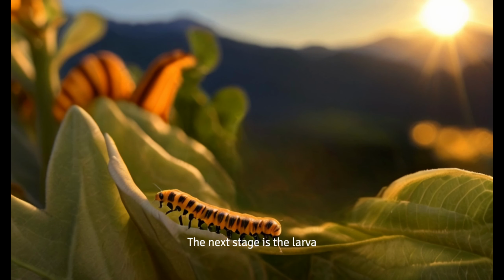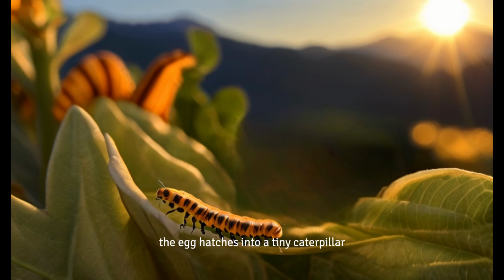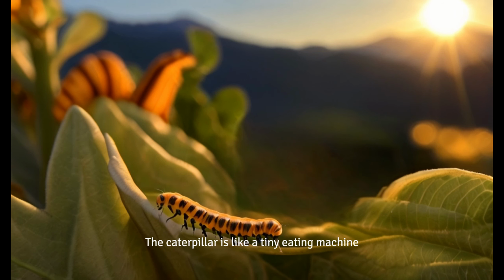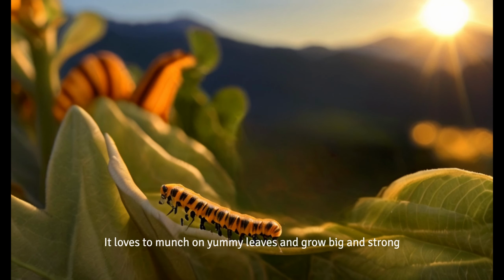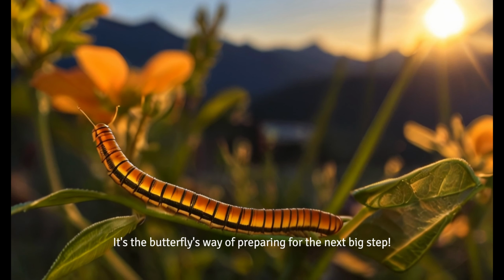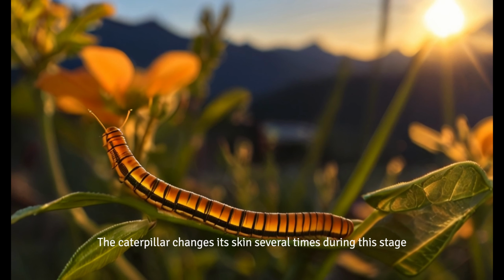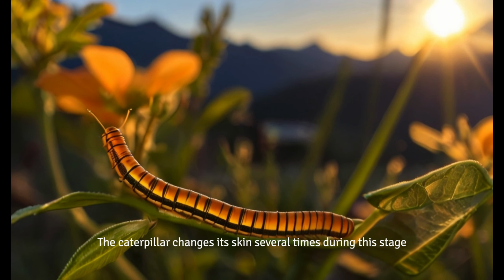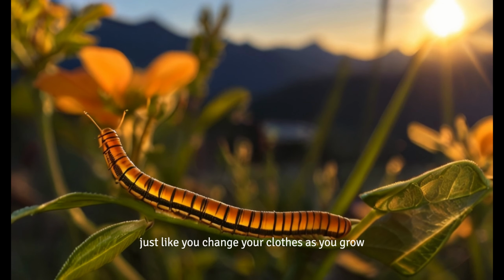The next stage is the larva. After a little while, the egg hatches into a tiny caterpillar. The caterpillar is like a tiny eating machine. It loves to munch on yummy leaves and grow big and strong. It's the butterfly's way of preparing for the next big step. The caterpillar changes its skin several times during this stage, just like you change your clothes as you grow.